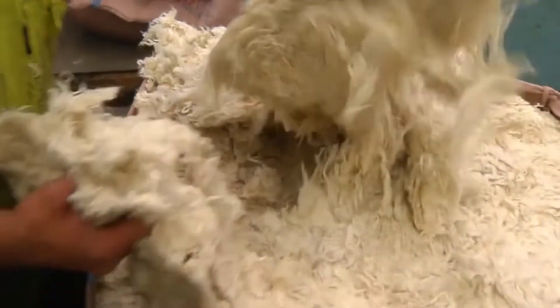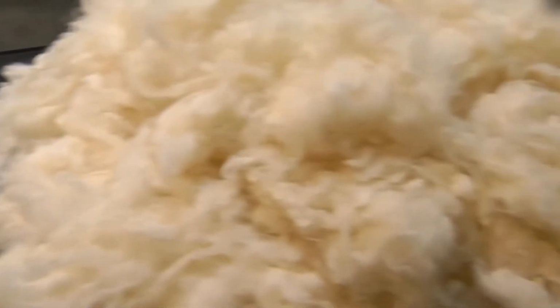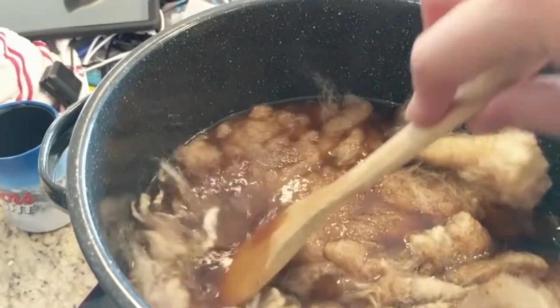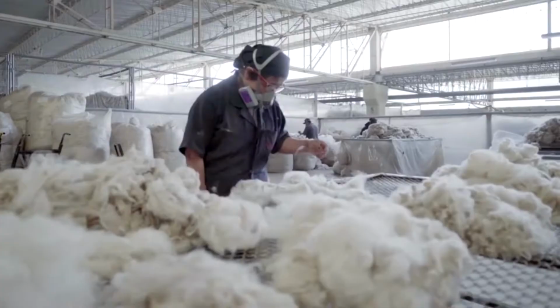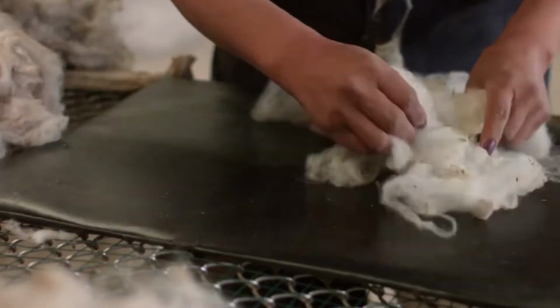Wool becomes unmanageable after scouring. Thus, the threads must be treated with different oils to prevent them from becoming brittle. Oiling the threads also helps to lubricate them during the spinning process. Garnetting is the process of selecting and discarding worn and unneeded wool threads.